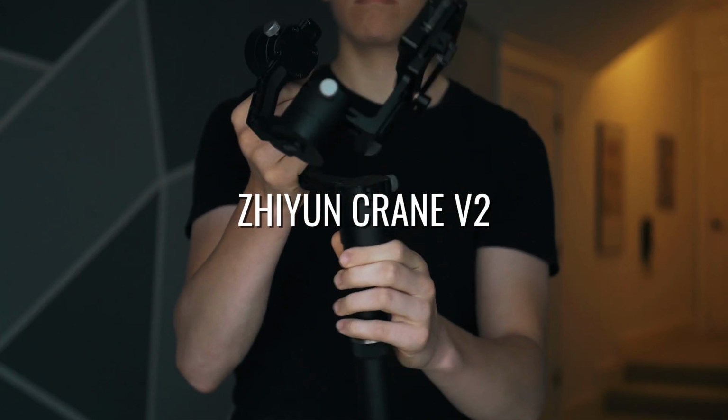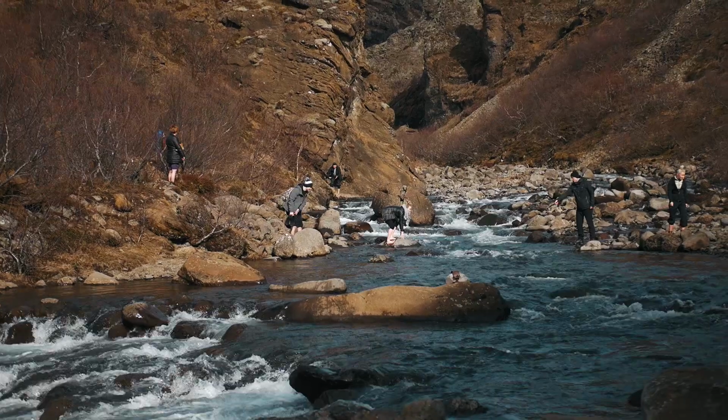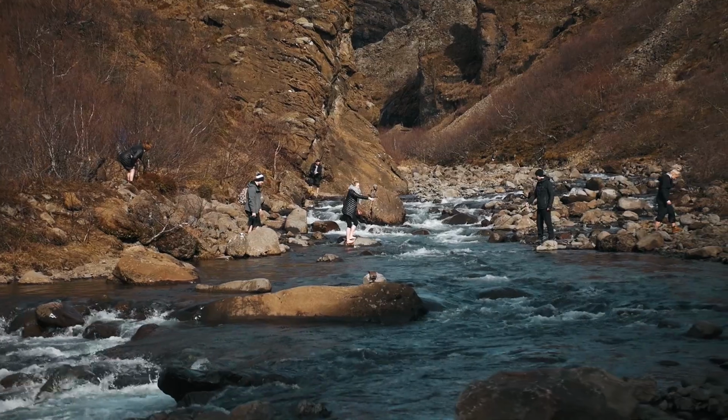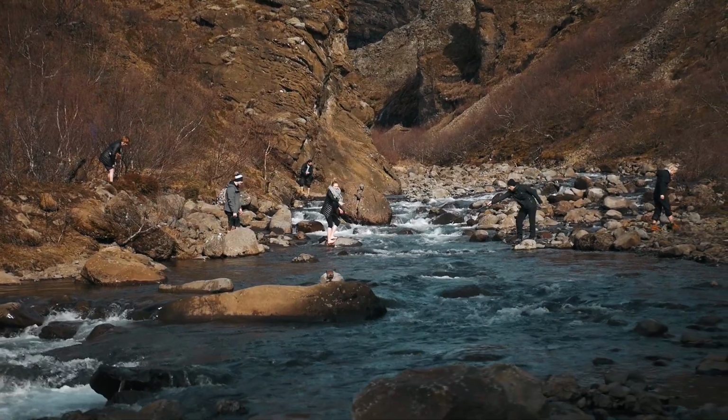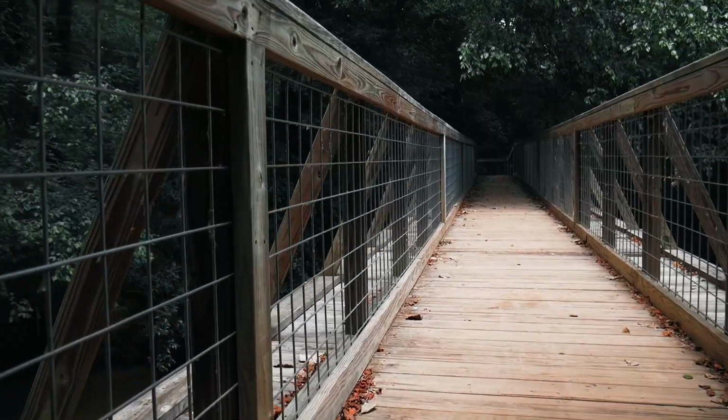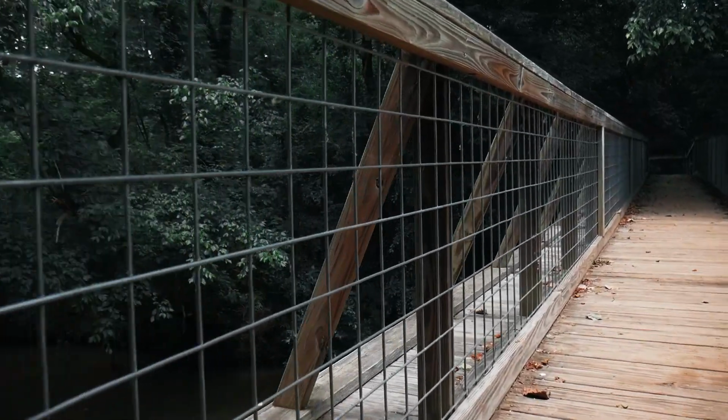I ordered this gimbal right before I went to Iceland, and I've used it on a few different projects since then, and I have to say I do really like it, especially for the price, it's a little under $500. It pretty much does what it's supposed to. You balance it right, and you get very stable shots. It's a great tool to make your cinematography more dynamic.